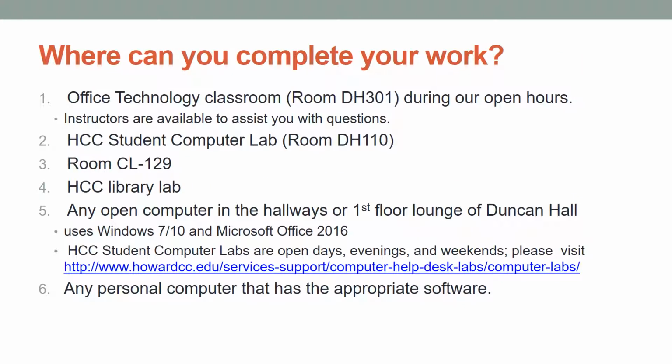You might be wondering where you can complete your work. Well, we of course have the Office Technology Classroom during our open hours. That's the best selection because we are here to help you. You also have the computer lab in Duncan Hall on the first floor. You have the Clark Computer Lab. You have the library. But best of all, you have any open computer in any of the hallways on campus. They are running all this software that you need.